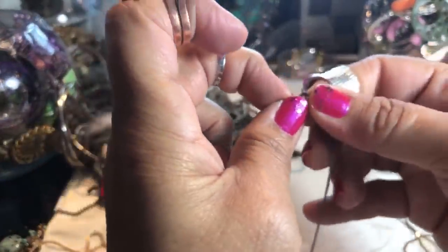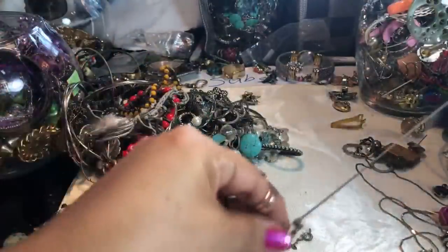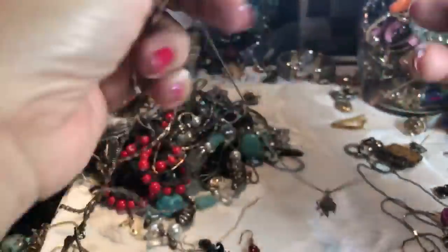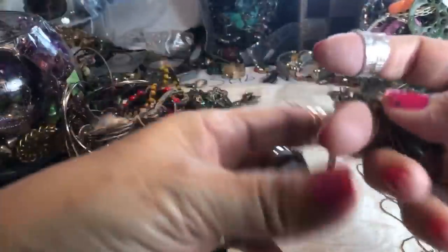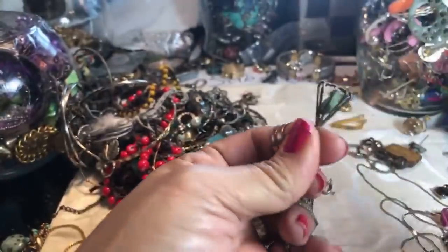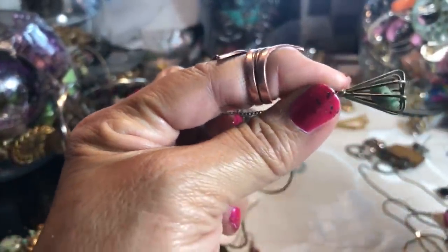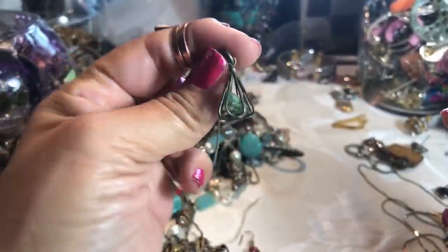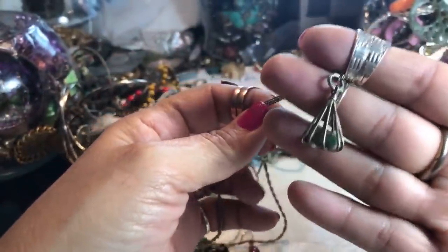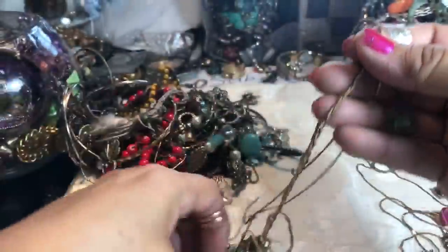Let me untangle some of this stuff. Oh, that's a big knot. Forget it. But we'll look at it anyway. It's a cage, and it's got a piece of maybe jade in there. What do you think? That's so cute. Maybe it's just a bean. I don't know, but it looks like jade and it's cute. I like things in cages like that.